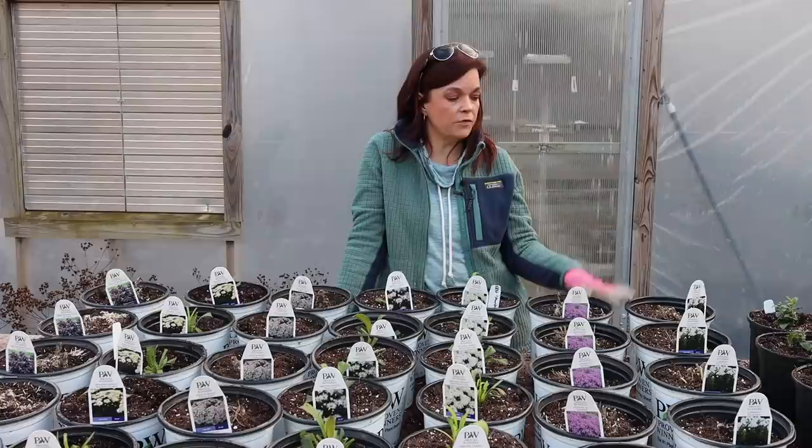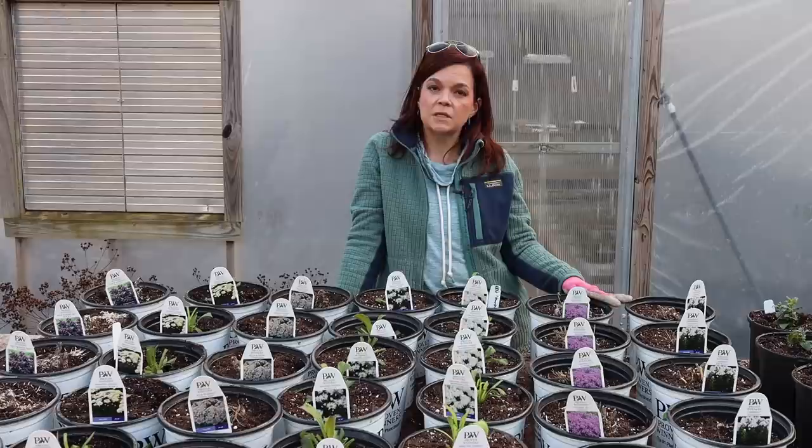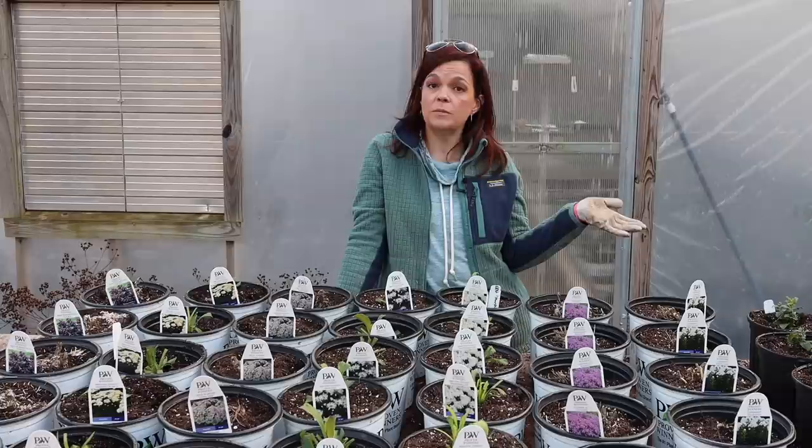Remember, there are no bad plants, but there is bad plant placement. Some of these will absolutely thrive and maybe some of them don't. That is the whole point of doing a trial garden, to see how they do in our area.